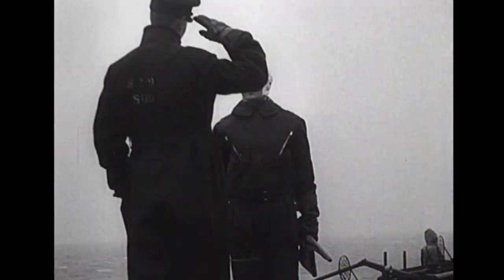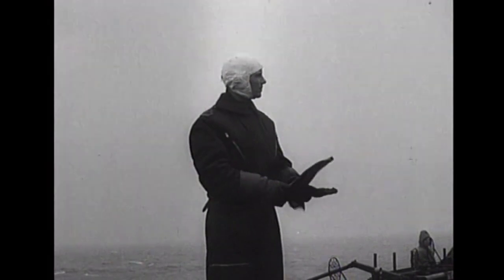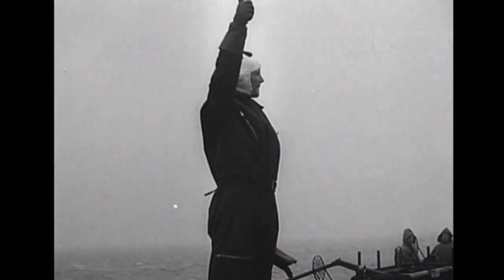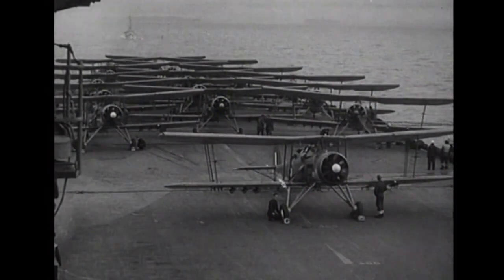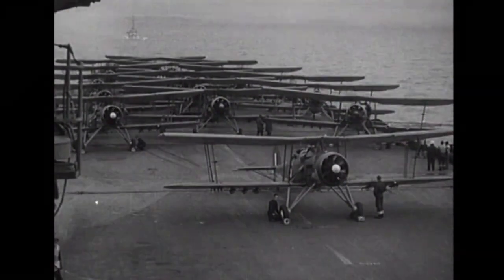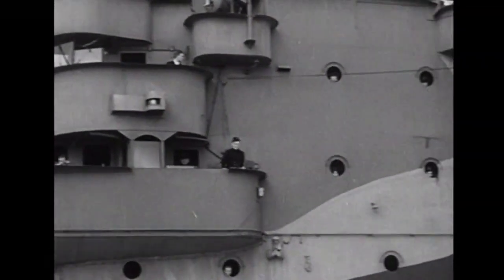When all the engines are running, the petty officer in charge of the flight reports to the deck control officer, who gives the signal to Commander Flying. He is installed on his own bridge on the island, in close contact with the captain on the compass platform. From his lofty position, the Commander Flying has a view of the entire flight and can see everything that's going on.